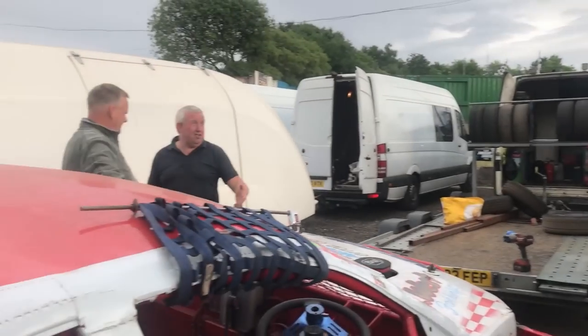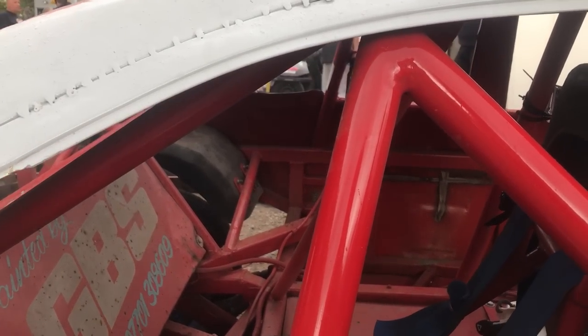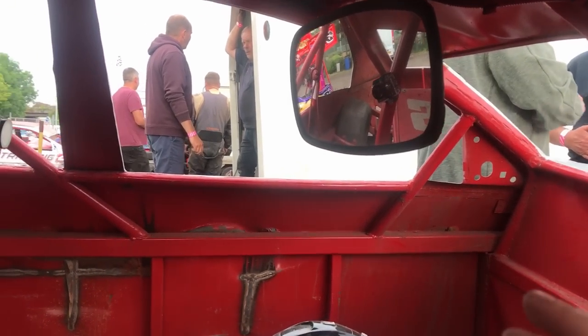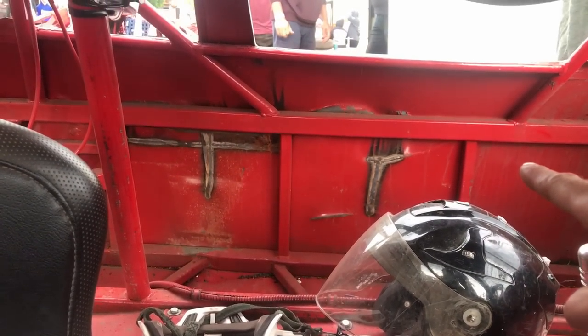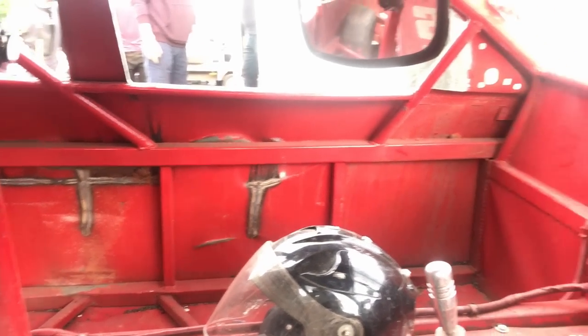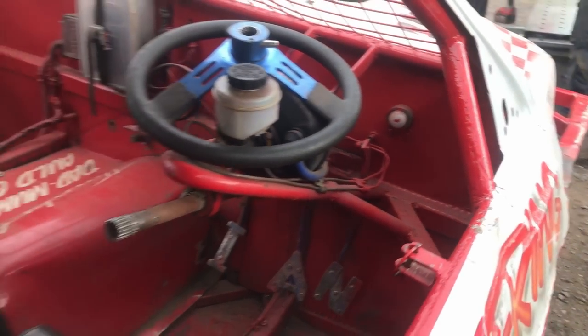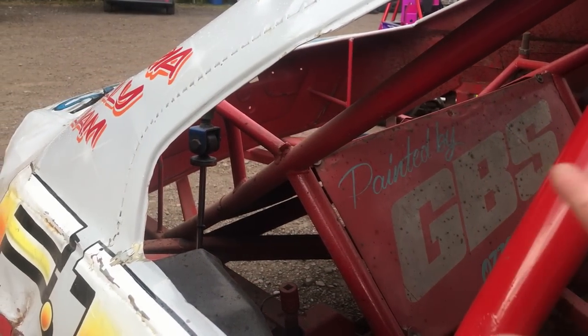Something else I just want to show you guys before Ian goes back out for heat number two is the amount of bracing that's in these cars to keep the driver safe. You've got all of this bracing here in the roll cage, but the whole car is effectively its own roll cage. The chassis is basically the roll cage. You can see all of this bracing along here, which can really take quite a substantial impact. Every single bar, every single corner is gusseted. And all this rear crash structure just makes the car completely solid.